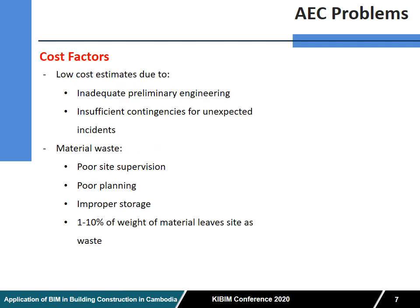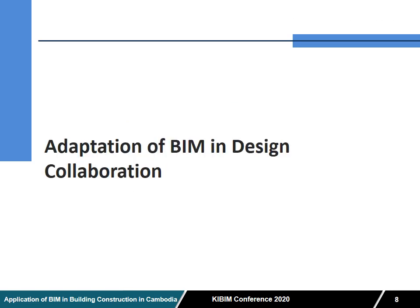And also the cost factor, due to the preliminary engineering and unexpected decisions. The material waste is due to poor site supervision, poor planning, improper storage, and also material left at the site. Mostly we have 1 to 10% waste at a real construction site. So because of these problems in the construction industry, we started thinking about adapting BIM technology in the design and construction stage. So now we will talk about the adaptation of BIM in design and collaboration.